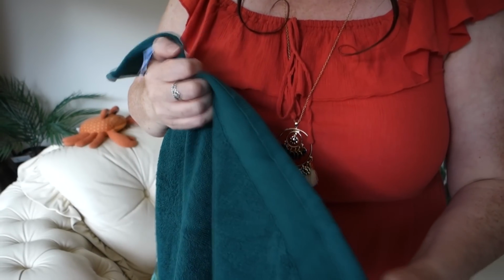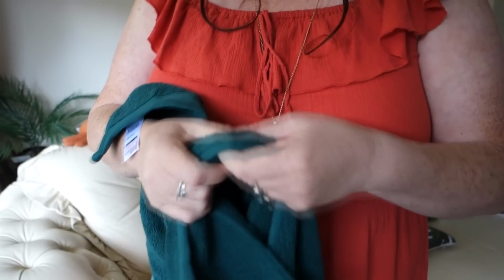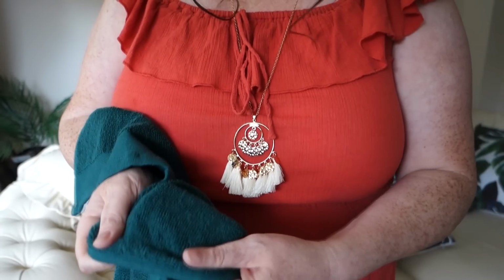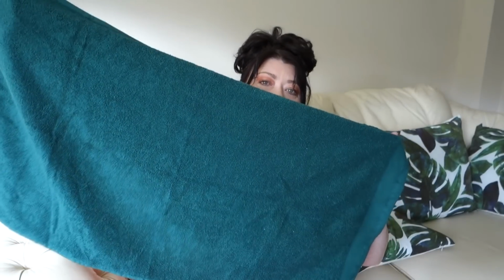And these were from Asda. I wouldn't say that they're the greatest of quality. There is better quality on the market. But guys, these are £2 each. So I thought, for £2 I'm going to take the gamble. I'll see what they're like.